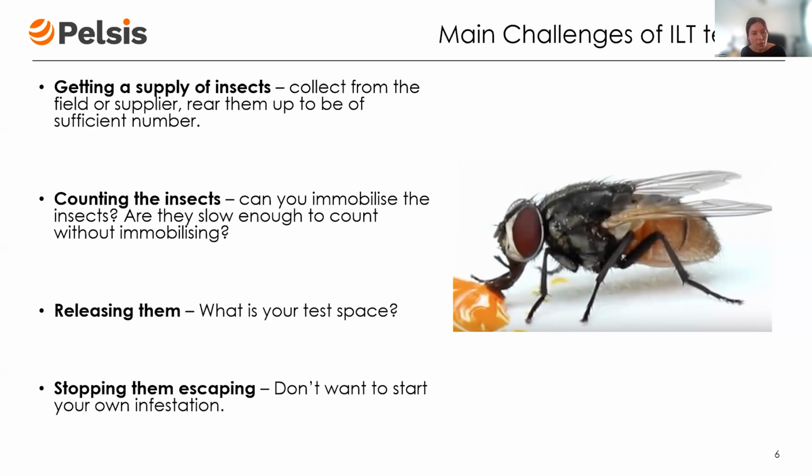We next need to count the insects, and sometimes they're very fast. So there's some methods behind how we slow down the insects, how we immobilize them, to the point where we can actually count them. You can't just open a box of flies into a room. That's great, but you have no idea how many flies are in that box. So you've got to be sure about how many test insects you release into a test space. And talking about test space, what is your test space going to be?